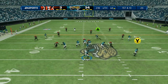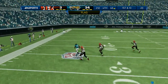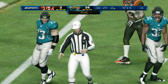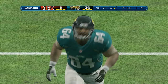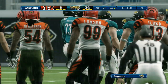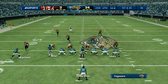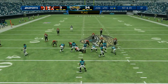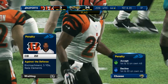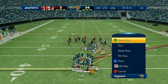First and 10. Running for his life. We've got a flag. Justin Blackmon hauls it in. The defense will not decline. They will take the penalty. Quarterback sees something in his defense he wants to take advantage of. Look at the hand signals he's given to the receiver outside. Repeat, first down. Ohio!